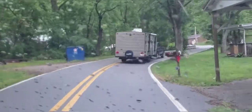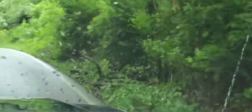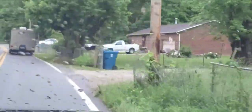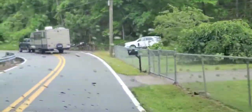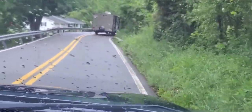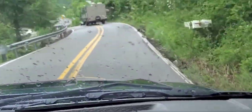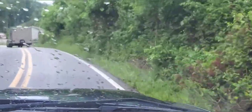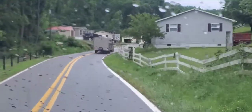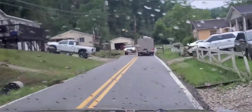It's definite they need to widen this a little bit, but it don't look like you can because the houses are right here. They right here at the street. So just be careful. Take your time. They called it right. So if you watching our video, you were spot on about this road being narrow. So we did take your video into consideration.